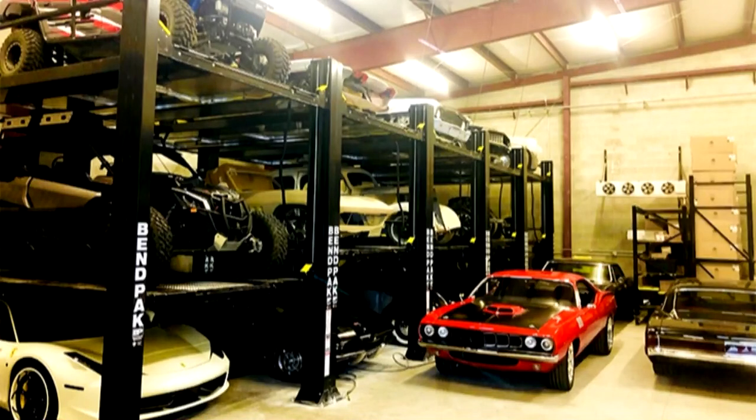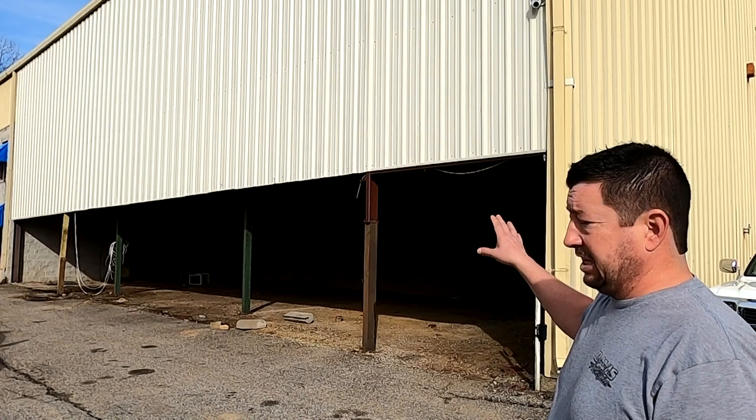This area is going to be lined with some of the newest lifts out. So there'll be cars stacked in here, 3 tall. We have 4 lifts currently, 3 cars high. This will be glassed front. So when you drive by on the road, you're going to be able to look in here at night. It's going to be lit.